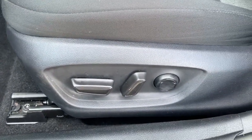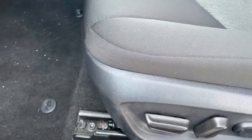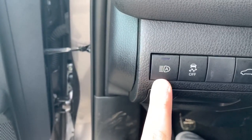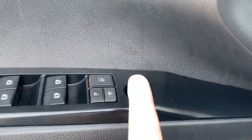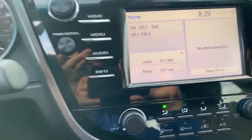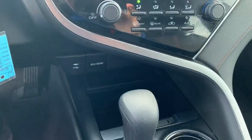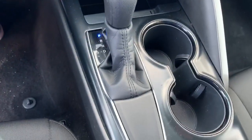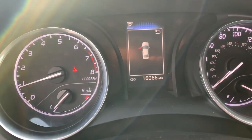Power seat for the driver, lumbar support, backrest, just slide it back and forth. Auto lights, traction control, open the trunk, gas cap, power windows, power mirrors, power locks, touchscreen radio. The radio is also Bluetooth, and like I said earlier, only 16,000 miles on it.